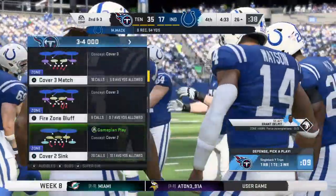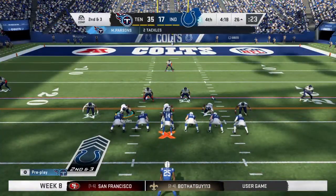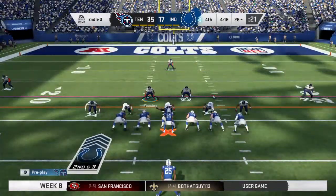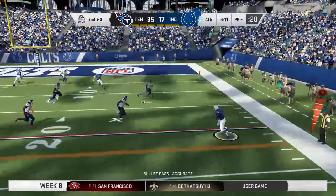You got the big lead defensively, willing to give him that underneath stuff, right? And this is why you work on your tackling. Tackle them after the catch, inbounds, keep the clock running. Just go ahead and bleed the game out that way.